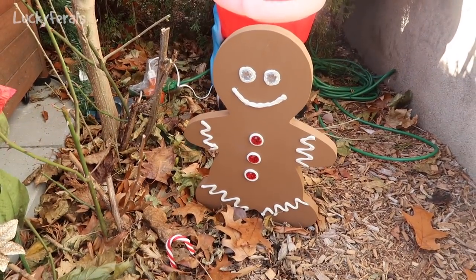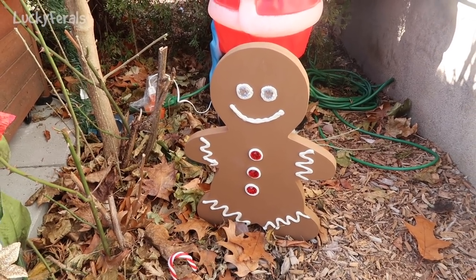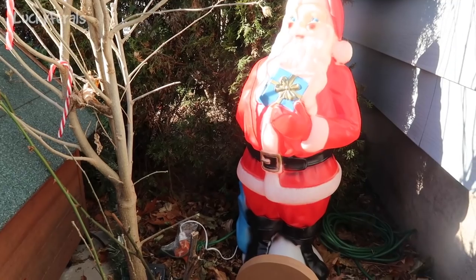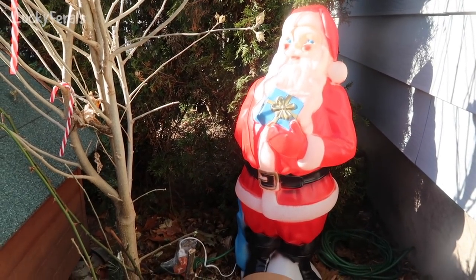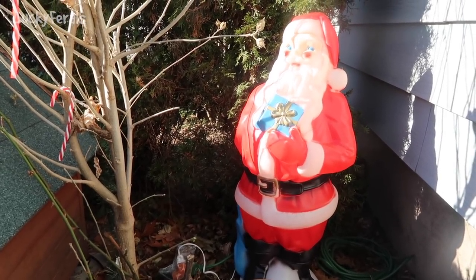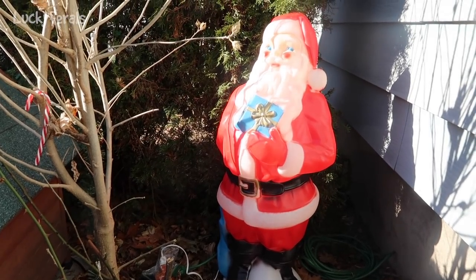And then we have this gingerbread boy, which I've also had for several years. He usually decorates the front yard, but I thought he would look good near Hydrox's house. And we have a vintage blow mold Santa Claus. I got this at a thrift shop several years ago. Probably only spent like $5 or $7 on it.